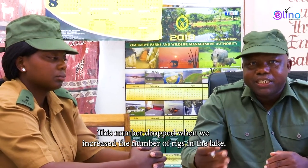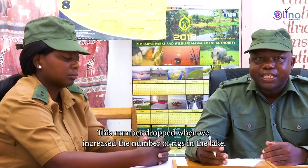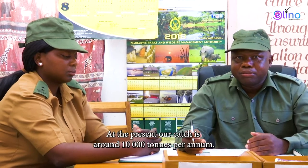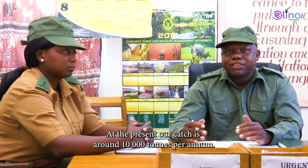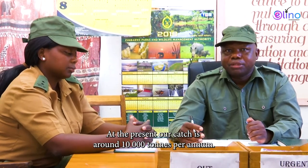And at its peak, you find Zimbabwe alone was catching 23,000 tons. However, it dropped when we increased the number of rigs on the lake. And at the present moment, you find our catch is standing at around 10,000 tons per annum.